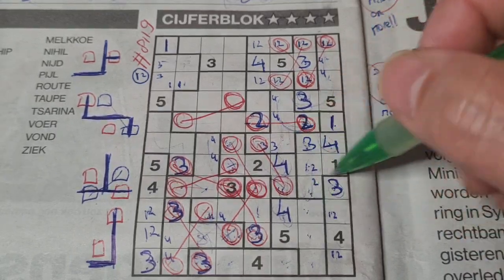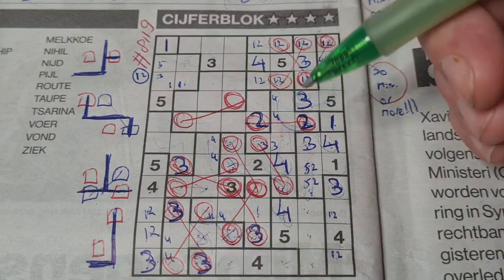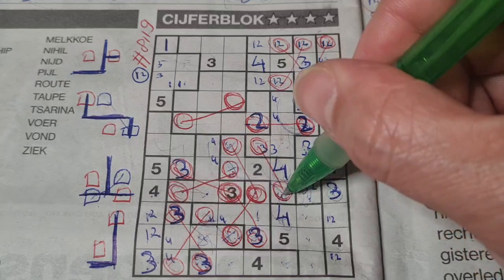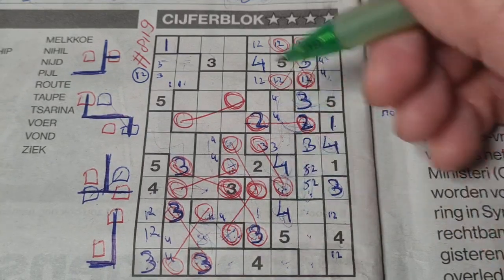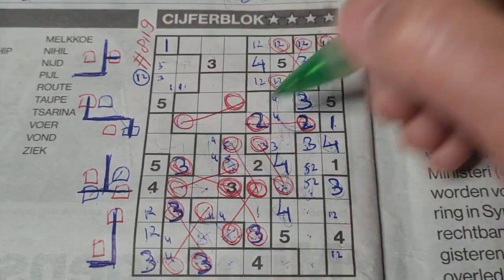So 2 numbers left in this area for numbers 2 and 5. That means that this box cannot be a 5 anymore. We have a double 5 there. So the 5 could be here, could be there. Okay.